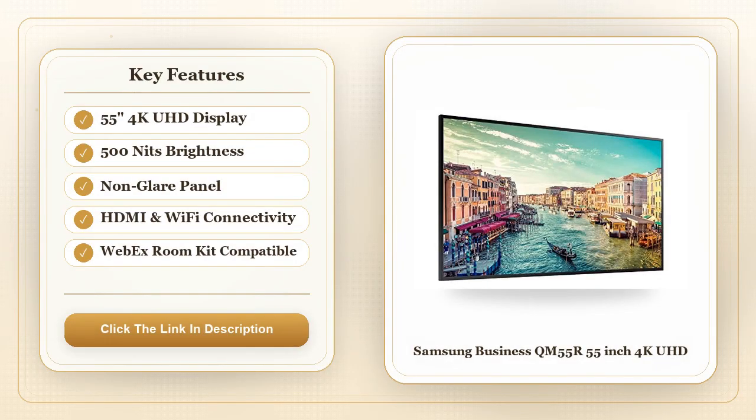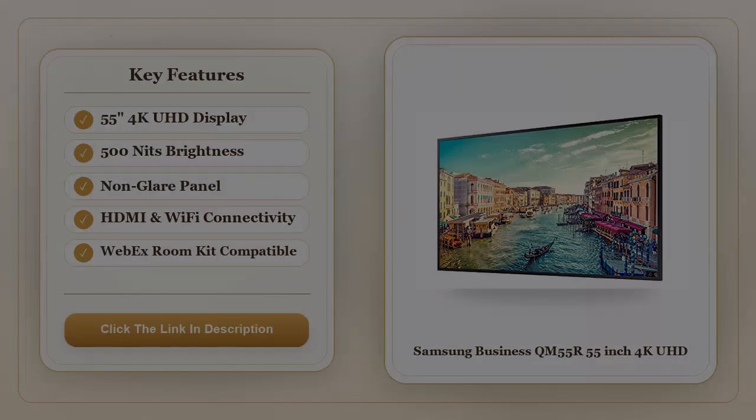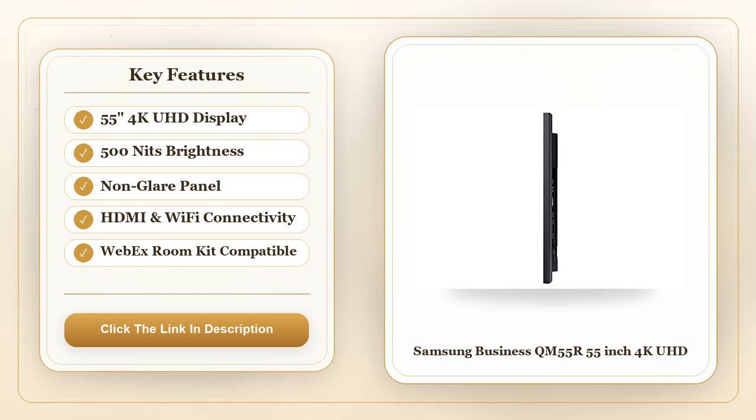Let's dig into the Samsung Business QM55R 55-inch 4K commercial signage display and see whether it lives up to the hype for businesses that need a reliable, always-in visual hub. First off, this isn't a consumer TV you're looking at.